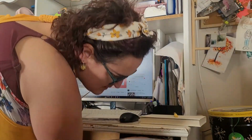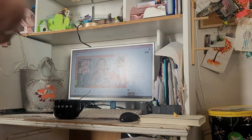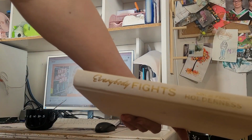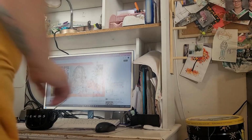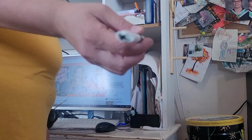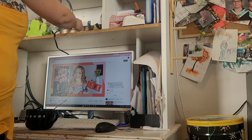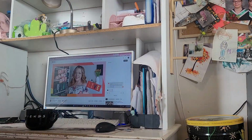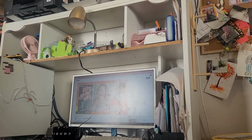So a lot happens at this computer desk, and it is always very messy, and you can see I put my Kleenex there on the side so it's easy to get to, but also easy for my baby to get to, and rip Kleenex up and put it everywhere. I'm currently reading Everybody Fights by Kim and Penn Holderness. And just me trying to find spots to put all my crafting stuff. This computer desk is an area that is always gathering and collecting junk.